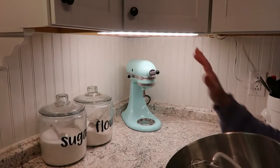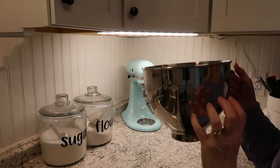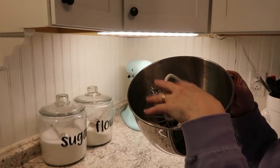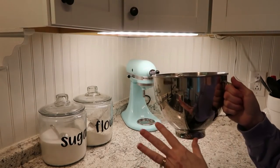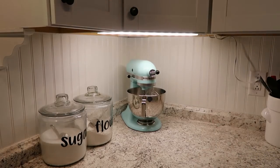And then over here, of course, I have my beautiful KitchenAid mixer that I am in love with. And I just put all the attachments in this bowl for now. I'm not really sure where I'm gonna store them just yet. But I'm gonna leave them there for now.